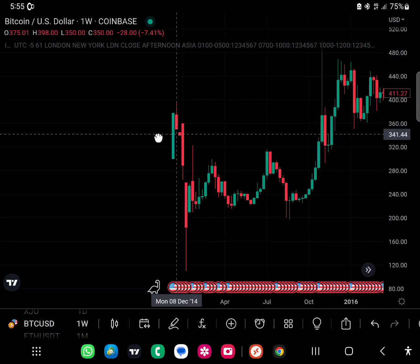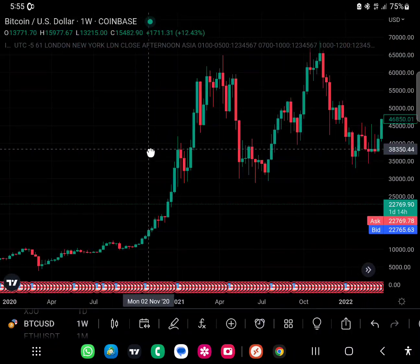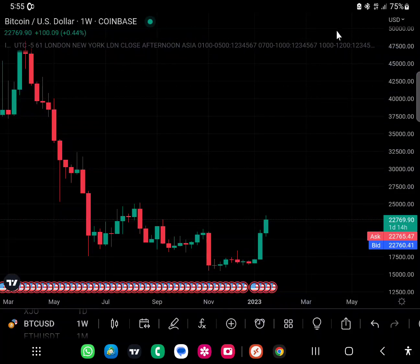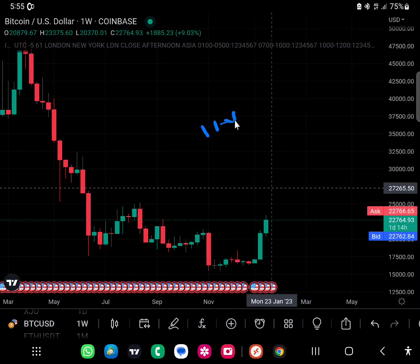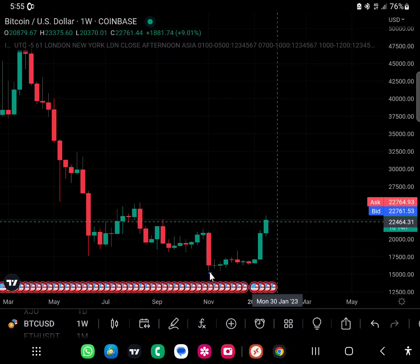If we go back even further, unfortunately there's no data prior to 2015 here. So what we're doing now is we're just reversing that. We're looking for 11 or more bars in the direction of the trend to confirm that trend. So what we have now is we have the lowest low.